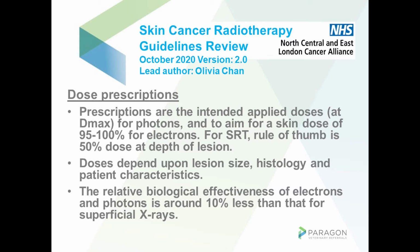And our rule of thumb is to calculate so you've got about 50% of the dose at the depth of the lesion. And that maximizes dose to the surface of the lesion and minimizes dose to structures deeper than the lesion. Doses, of course, will depend on lesion size, histology, and patient characteristics. It has been shown actually that the biological effectiveness of electrons is probably 10% less than that of the superficial X-rays. So relatively speaking, we can lower the total dose that gives control with electrons when we use our superficial unit, and that does come into the calculations.